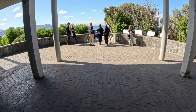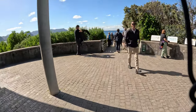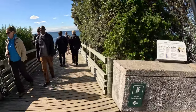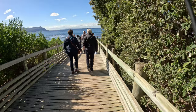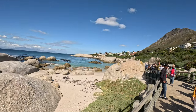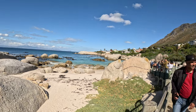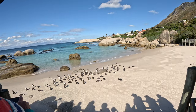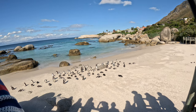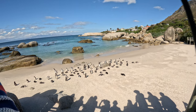So I bought my ticket and the ticket costs 176 rand. And I'm going inside there to see what's there. And you can get up close and personal with these penguins. They are incredibly friendly and not camera shy. It is a once in a lifetime experience to be this close to such charming creatures.